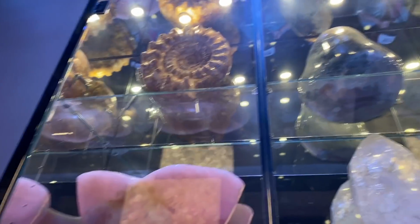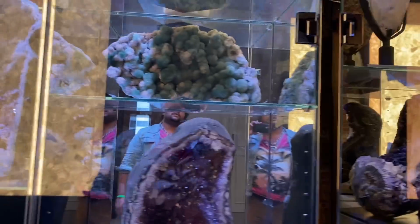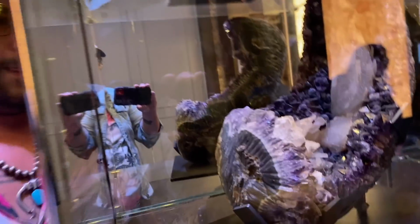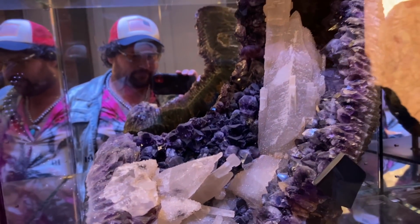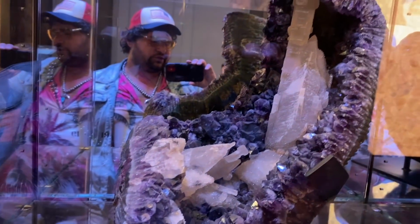Some more Moroccan fossils and other freeform carvings. That crystal right there is definitely recut. Nice druzy over calcite. Uruguay material, but definitely unique. You won't find something like that at Village Originals, that's for sure.